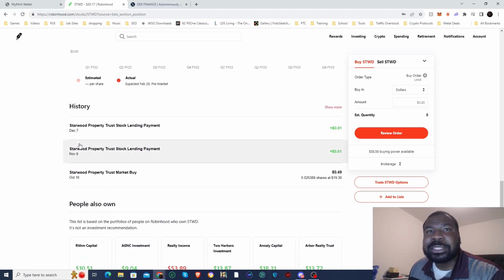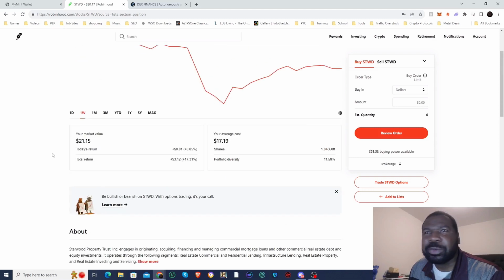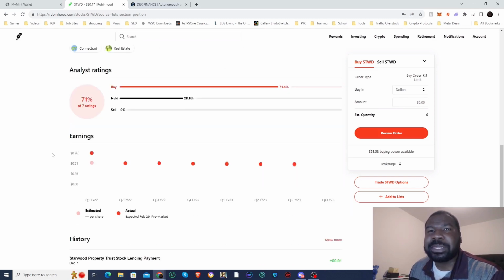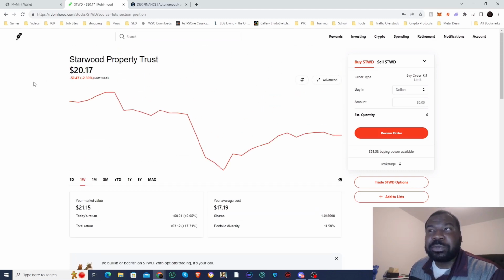If we look at our recent history, we did get a stock lending payment on December 7th, so yesterday. Got a 1-cent stock lending payment yesterday, which is nice to see. Not much else is happening, I don't think. I keep forgetting what's a monthly stock and what is a quarterly stock. I think this is a quarterly dividend stock. So we're not going to see any dividend payments for a little bit. But overall, we're kind of just breaking even on Starwood Property Trust.